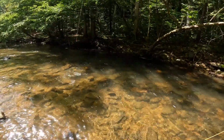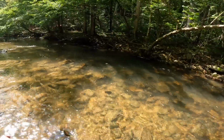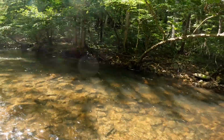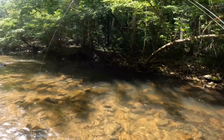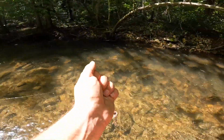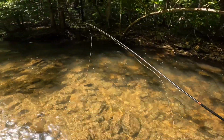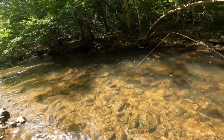Here we go. That's a better fish. I say better fish because all I've been catching is like 5 and 6 inches here at the end of the day. This makes number 40. 41. Just shook off. It's been so slow.